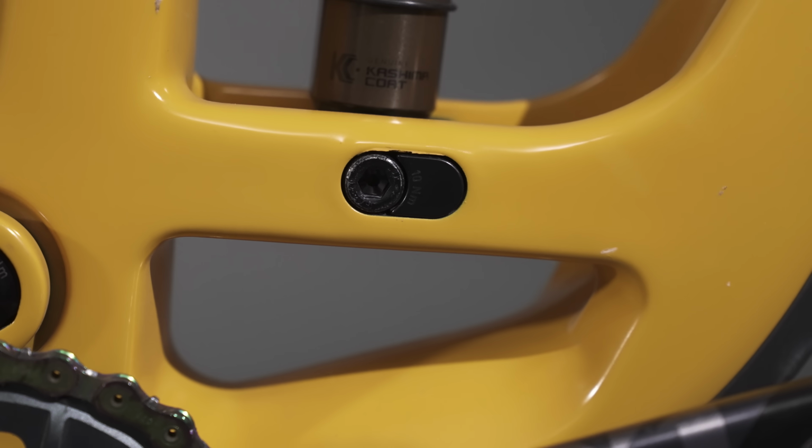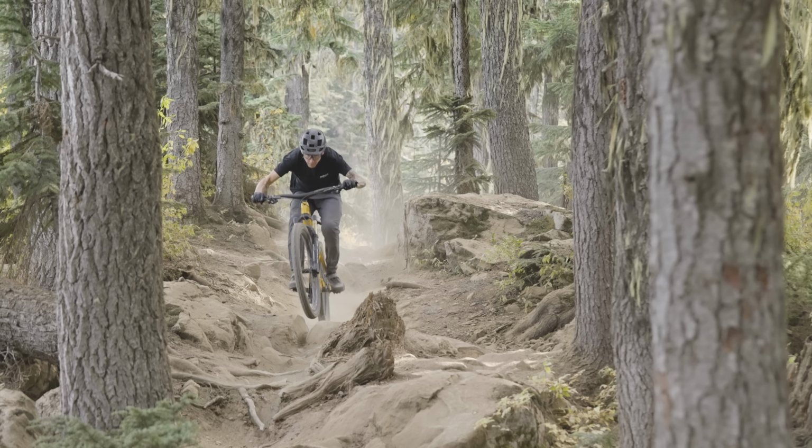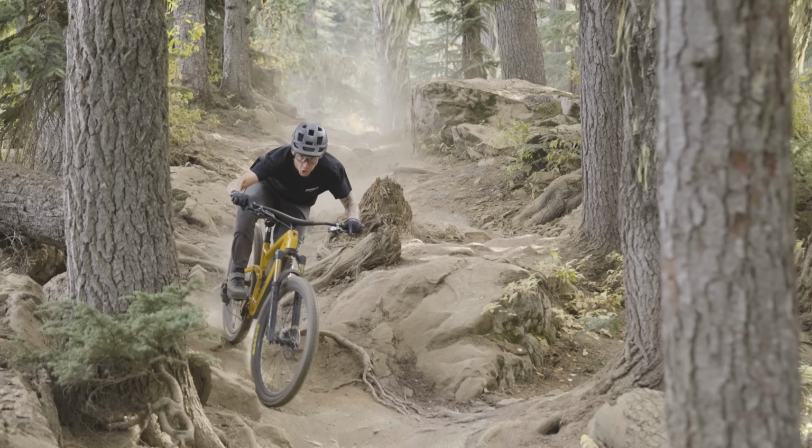Yeah. So for riders that want to run a coil shock, which on a Fuel EX a few years ago would have seemed kind of crazy, but this, like we said, is a totally different bike, so it's totally appropriate to run a coil shock on it if you'd like. Or if you just want a little bit more ramp up at the end of the stroke, you can just flip that chip, put the shock in a different position, and adjust the ride quality.